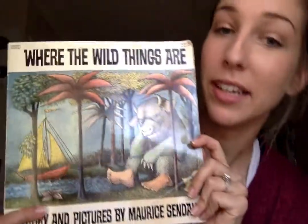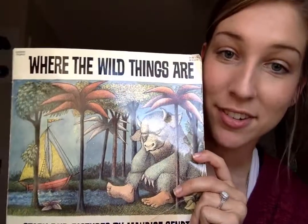So what I would do with my students is have them read the book and then write and illustrate a story about what their bedroom would turn into if they were in Max's position. Again, this book is Where the Wild Things Are, and it is the Caldecott Award winner. It's a really great read, so you should totally read it.